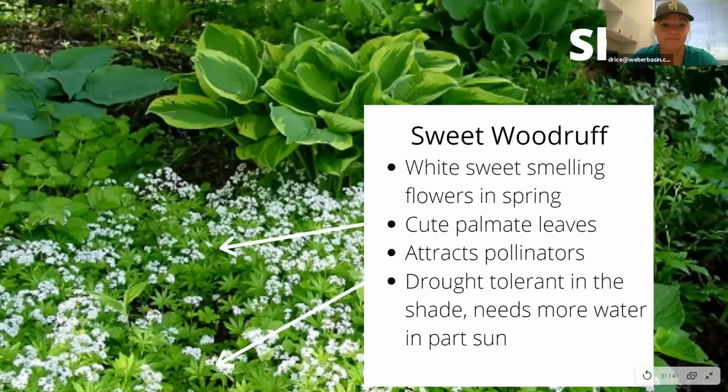Sweet woodruff. I think this is one of the cutest little ground covers ever. It does have the ability to take over an area, so just be aware that it's not going to stay super small. It's over time, and it doesn't just take over an area like field bindweed or anything like that does, but it will take over an area over time. And it gets these white, really sweet smelling flowers in the spring that are just so cute.